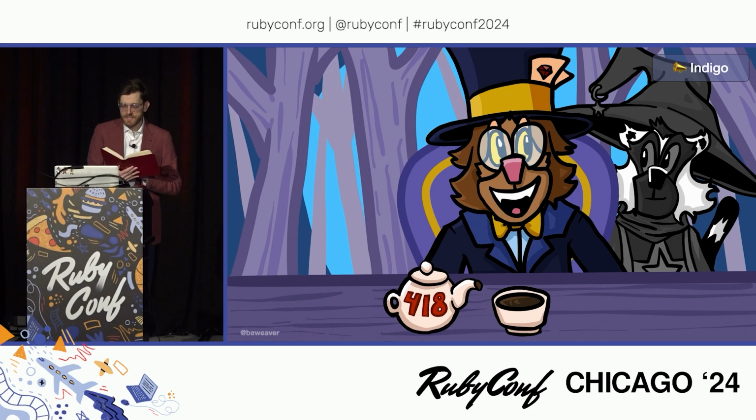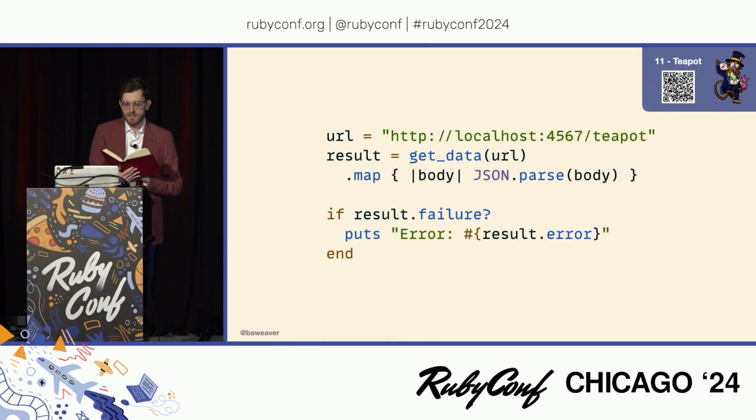Fascinating, isn't it? Never thought I'd learn a lesson from a teapot, but I wonder what happens when we try an HTTP requested teapot as well. You know, I've never tried this before, but what do you think might happen?